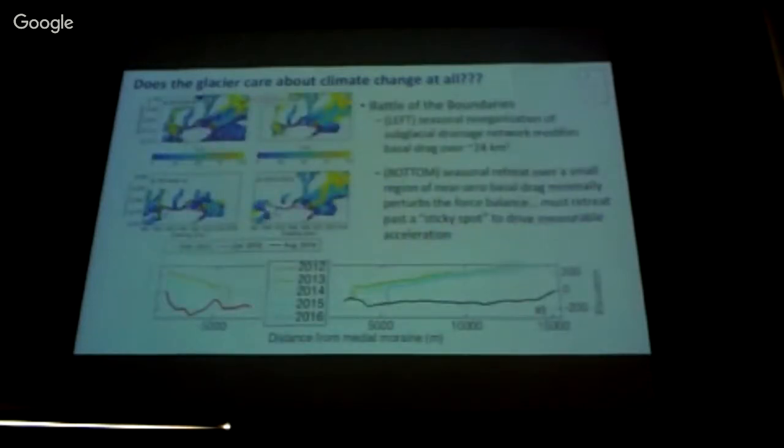And so what we see is that if we use our surface observations and we invert for changes in the basal drag or the basal friction, we can see that there's a reorganization of the subglacial drainage network. So in these plots, these are in the spring when the glacier is flowing really quickly. There's all this blue here in the middle that shows you that essentially the ice is not in contact with the base. There's no friction provided at the base.